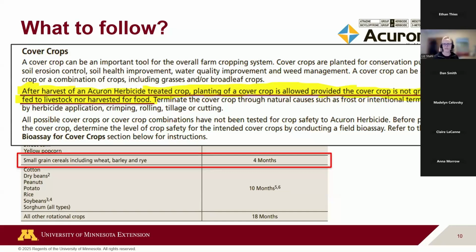More labels are adding what I call cover crop language on there. It seems like some of this might be just kind of more standard language across labels, but it's important to look at that too. And I've tried to have a highlight here in a straight line, but it's not quite straight. But anyway, it says after harvest of an Acuron herbicide treated crop, planting of a cover crop is allowed provided the cover crop is not grazed or fed to livestock nor harvested for food. So if you look at that language versus the rotational restrictions, which said, okay, I could plant wheat, barley, or rye if I waited 4 months, what am I supposed to look at here?